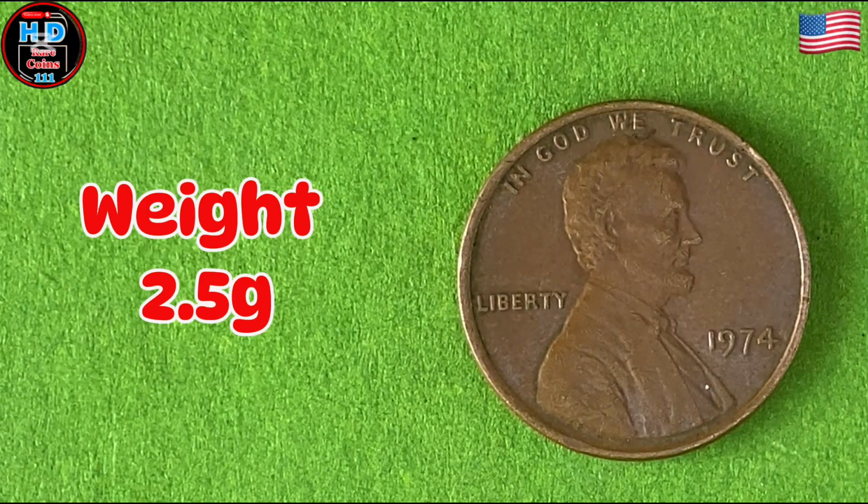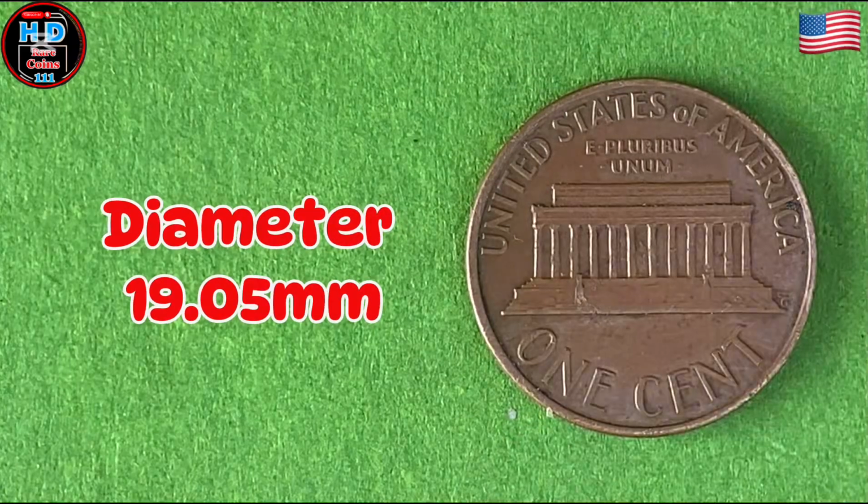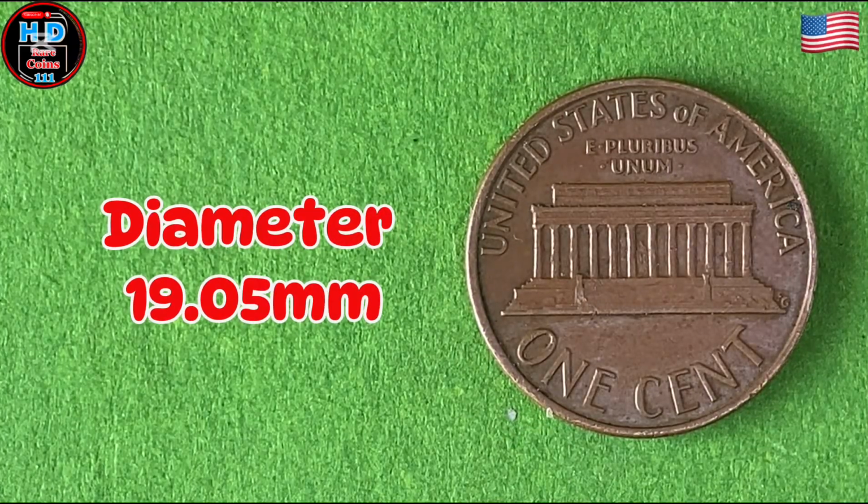Top 1. The 1974 Lincoln 1-cent penny is an important piece of American numismatic history. It stands as a tribute to Abraham Lincoln, the 16th President of the United States, and has a unique place in the timeline of American currency.